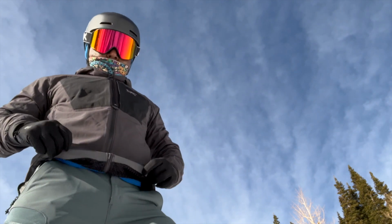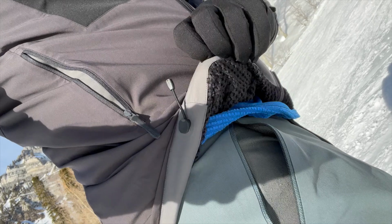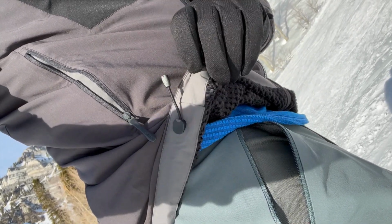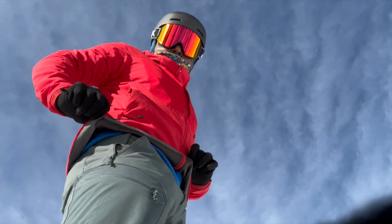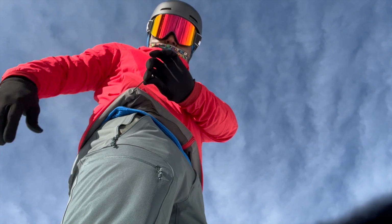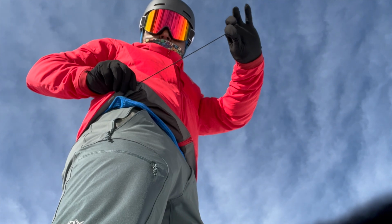All three feature a drop hem, all three feature hem adjustments. On the Practitioner jackets, you do get cohesive adjustments, versus the Proton LT, which is a very different type of adjustment, which I'll show later. But you do get cohesive on the Practitioner versions. That allows you essentially to pull on the hem adjustment with one hand and release with one hand. And this even works great with gloves.